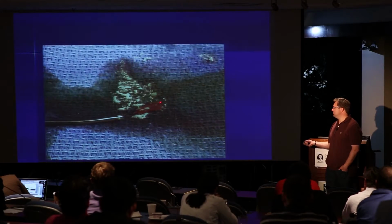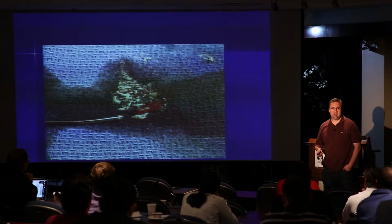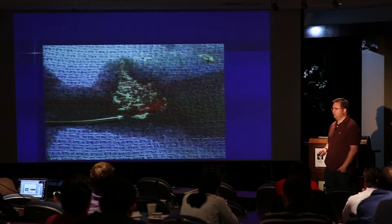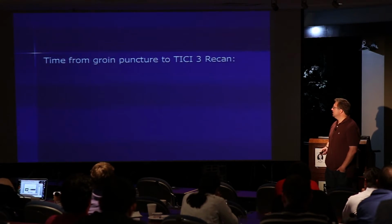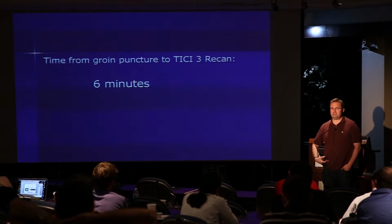This is what came out. You could see that it was somewhat fuzzy and weird on the angio, but how ugly is that? So this is more typical of an organized clot. All this cheesy stuff, I don't know, but I was glad I was using aspiration in that case to try to pull that out. Time from the fluoro shot, as soon as I had the Neuron Max from the groin wire sheath here, to the final fluoro shot was 6 minutes.